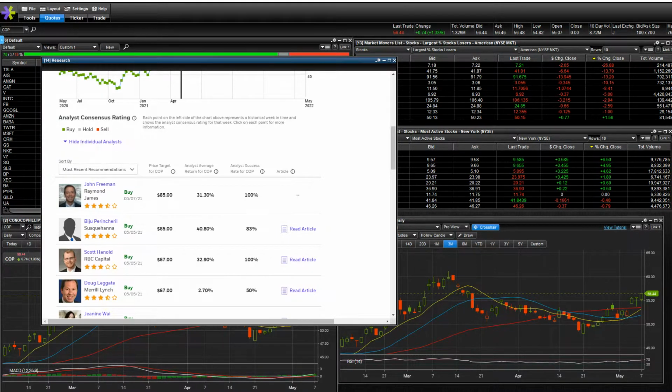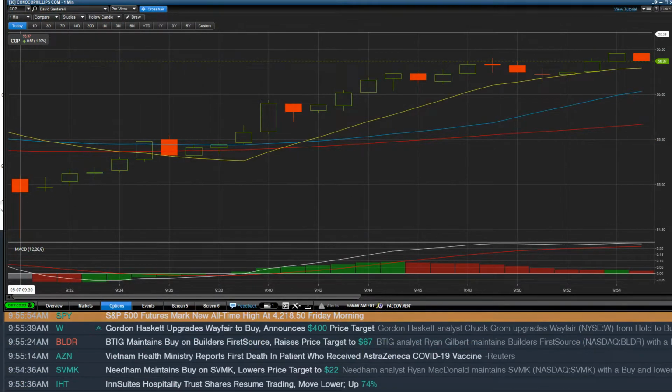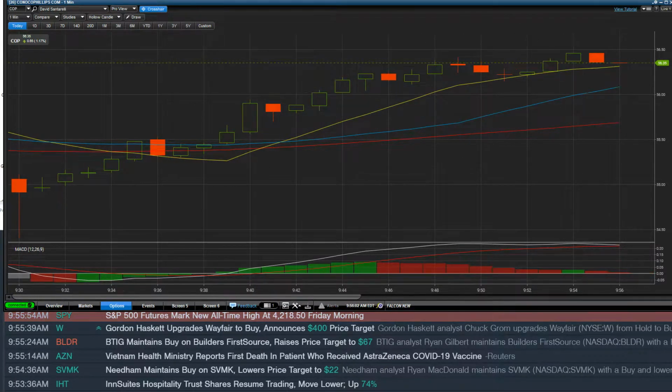The stock's at $56.44 right now, still continuing to climb. She's having a nice breakout there, actually. If you guys take a look at ConocoPhillips, today 1 minute chart, she is breaking out. I was going to pick up a day trade this morning on it. I probably should have done that.